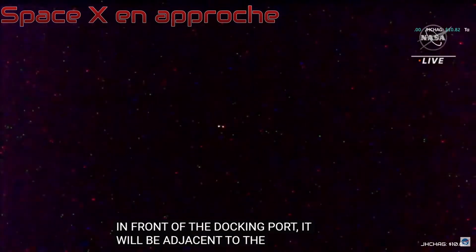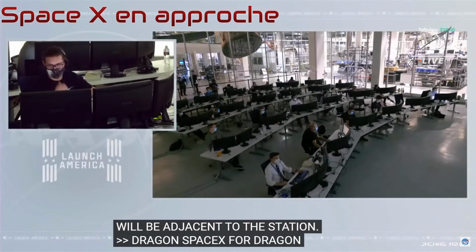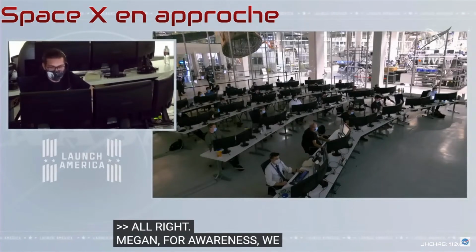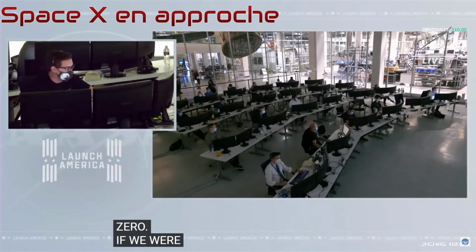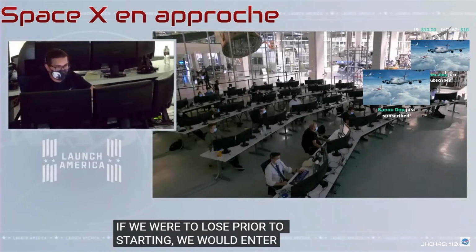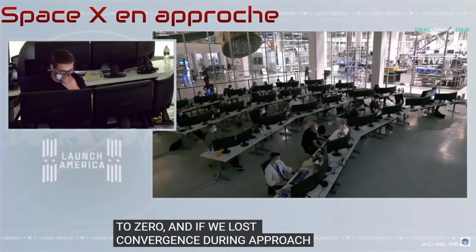Dragon, SpaceX for Dragon Eye status. Go ahead, SpaceX. All right, Megan, for awareness, we may lose Dragon Eye convergence prior to or during approach 0. If we were to lose Dragon Eye convergence prior to approach 0 starting, we would enter into go to 0. And if we lost Dragon Eye convergence during approach 0, we would temporarily transition to approach 0 coast. And then if this happened, it would result in onboard alerts. How copy? We copy all.